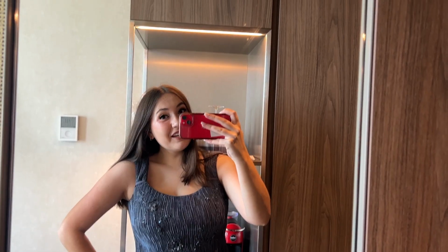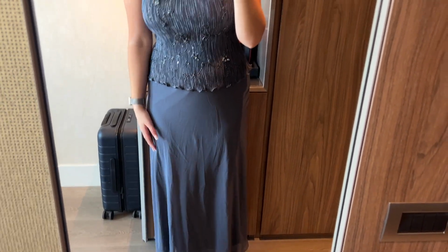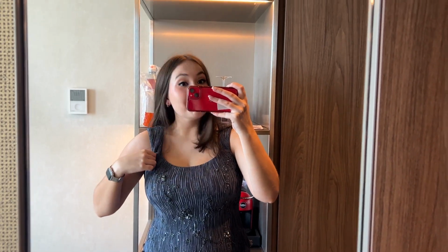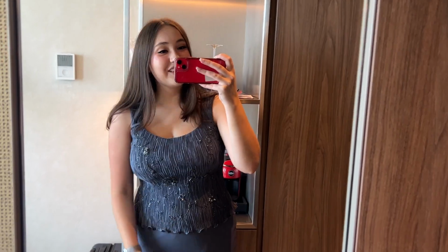Here's the OOTD, probably my favorite one of the week. This was my grandmother's dress and I feel really special to be wearing it. She was like the most fashionable person and I've always just been in love with her wardrobe.